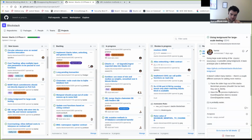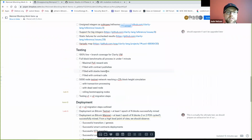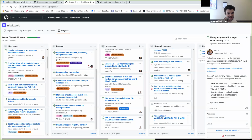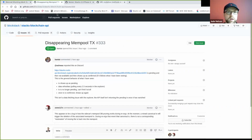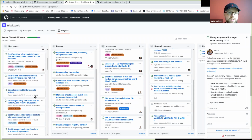I think we might have talked about this last time, test ground for large scale testing. Aaron, I think this is something that you wanted to do for the main network items here for testing. Yeah, if you look at these testing items on that paper doc, I believe that the 5,000 node setup we would probably want to use test ground for. I agree. Okay, so that's just where it is now. Yeah. I think that brings us to the end of the board. This is 7 days ago.